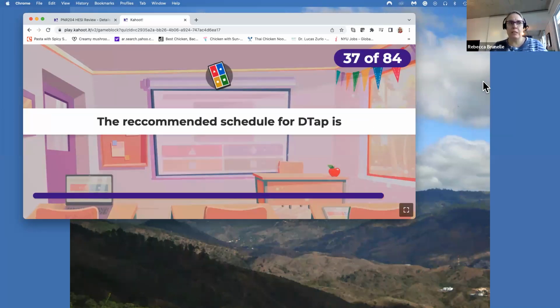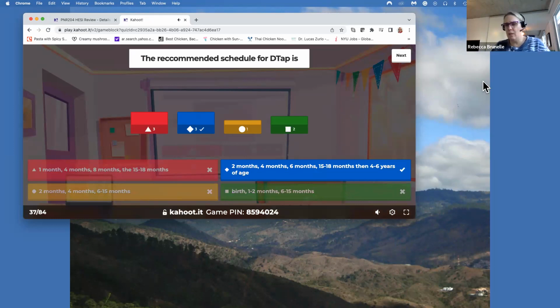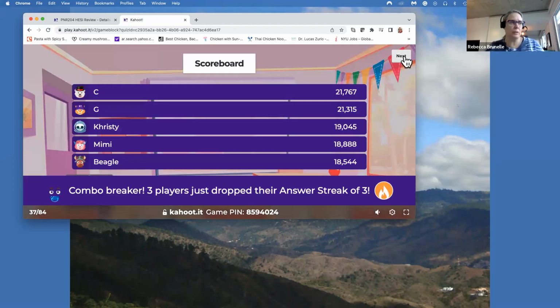The recommended schedule for DTaP is 1 month, 4 months, 8 months, and then 15 to 18 months; 2 months, 4 months, 6 to 15 months; 2 months, 4 months, 6 months, 15 to 18 months, and then 4 to 6 years; or birth, 1 to 2 months and 6 to 15 months. Yeah, so I can send you guys the vaccine schedule to look at. This is one of the ones that's given at every well child check. So 2, 4, 6, and then 15 to 18 months and 4 to 6 years. This is one of the ones in that group that they get throughout their infancy into early childhood.